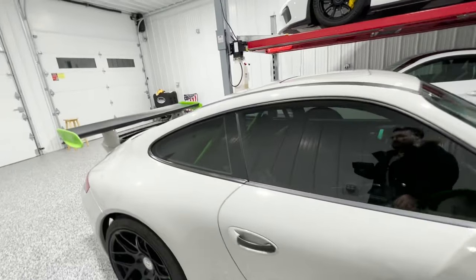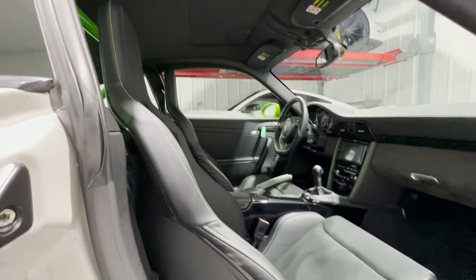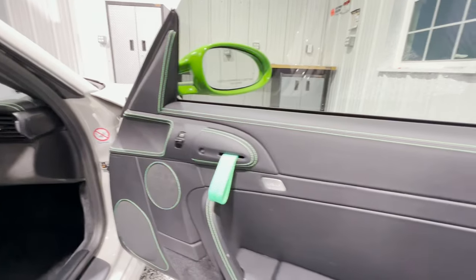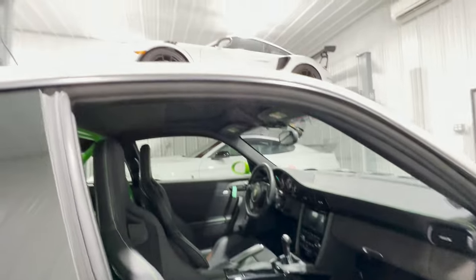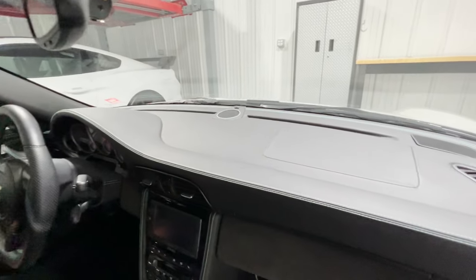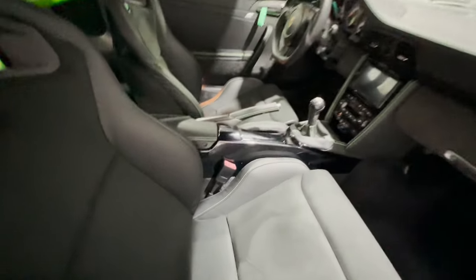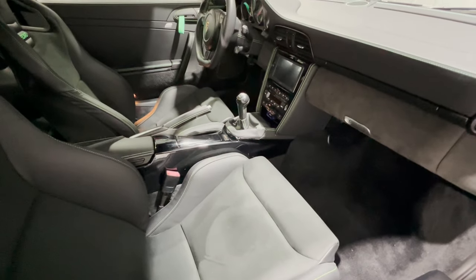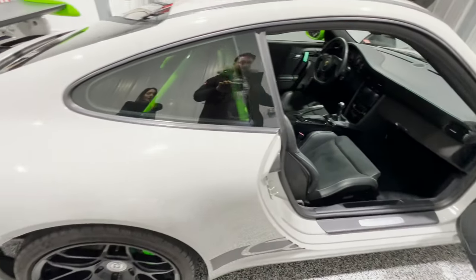Let me show you guys the headliner. The headliner is pretty sick up at the top here. All Alcantara headliner. You can see stitching around the speakers, the tweeters. Everything has the lizard green, I'm just going to call it, because of the GT3 RS. It's supposed to be lizard green for sure, but whether or not it is. You can see the stitching all up here, extended leather. Looks awesome. Even on the center console, the shifter, steering, everything. Oh yeah, the steering column. Everything has the stitching.